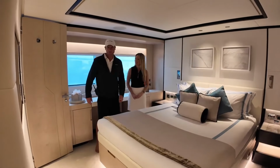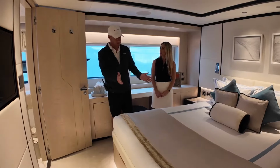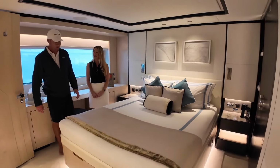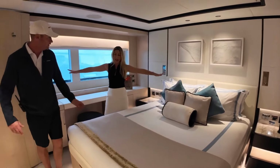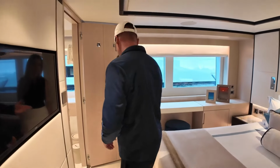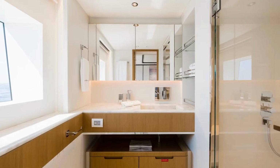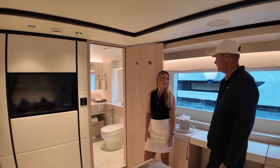Well, we are in the starboard aft guest cabin. As you can see, we've got a nice big double bed for the couple to sleep in, or if there's one single person, they can sleep in it too, and it's really comfortable. You can spread out with the TV. And then we also have, of course, the ensuite bathroom with the head and the shower. It's a huge ensuite for a guest cabin.